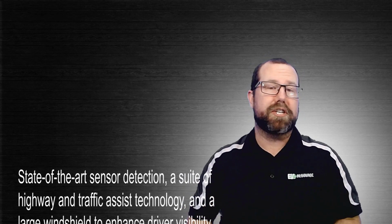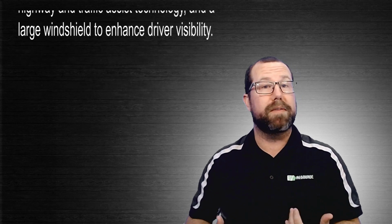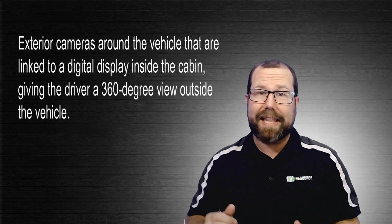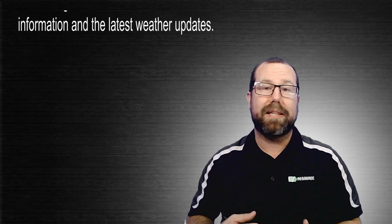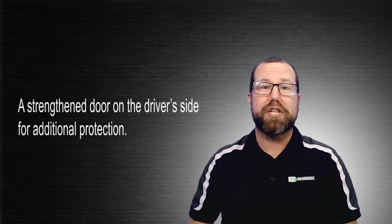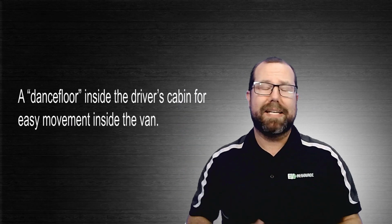And Amazon has released a list of features about the van. It's going to have a state-of-the-art sensor detection, a suite of highway and traffic assist technology, and a large windshield to enhance driver visibility. Exterior cameras around the vehicle are going to be linked with a digital display inside the cabin, giving the driver a 360-degree view outside the vehicle. Not surprising, Alexa will be integrated for hands-free access to route information and the latest weather updates. It will have a strengthened door on the driver's side for additional protection, and what they're calling a dance floor inside the driver's cabin for easy movement inside the van.